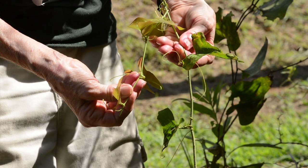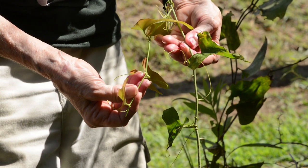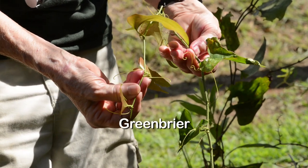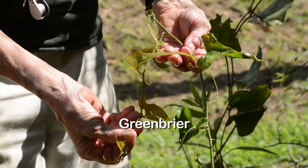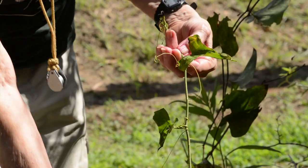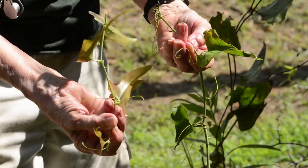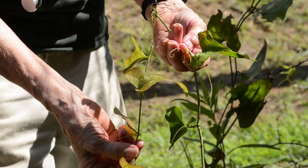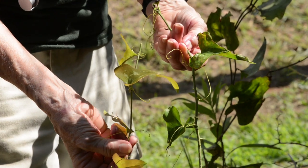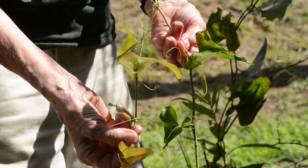Okay. And the other thing that's here, which can cause some nasty scarring if you get into a big patch, is this greenbrier. The genus is Smilax. But see the thorns on it here? And it's funny because there's a creek in Columbia County and a school called Greenbrier. Yes, and this is the plant that it's named for, which I think is ironic.